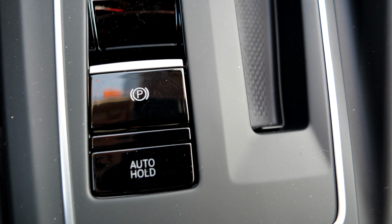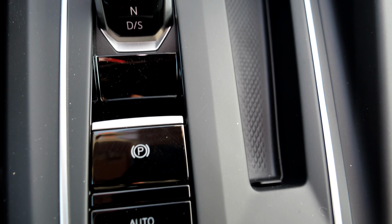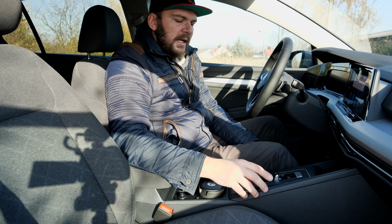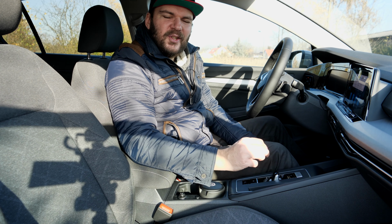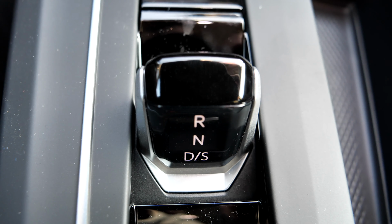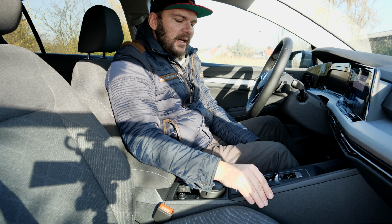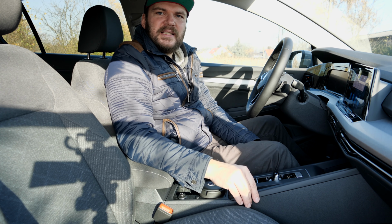And then we have this, in my opinion, very nice looking thing for steering, changing gears and the park brake. So electric park brake, automatic function, and then we have this really tiny cute lever for the gears, and I think that's totally enough. I don't know why in the past we had these big chunky things. I mean, this small lever is completely enough. Drive, we have neutral, and then we have reverse, and for parking we just hit a button.